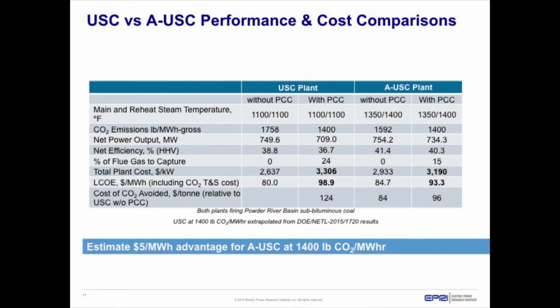You need to capture 24% of the CO2. And it's going to cost you $3,300 per kilowatt to build it, and it's almost $100 a megawatt hour levelized cost. If you go to the higher efficiency, you need to capture less CO2 because now you have a lower CO2 emission, uncontrolled, 1592. So you only have to capture 15% of the CO2. Consequently, the cost of the power plant on a dollars per kilowatt basis is less, and the cost of electricity is less. So there's at least a $5 per megawatt hour advantage for this technology.